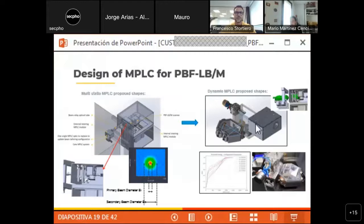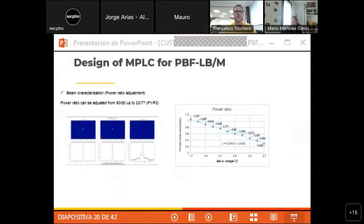Here you can see some images and some preliminary results that we got in the measurements of the different configurations of the dynamic shaper. So again, the beam was characterized once the dynamic shaper was installed into the PBF machine. And even though we observed slight deviations in comparison to the theoretical values that were proposed, we can see that we can adjust the power ratio, as you can see, from a 50-50, so 50% of the power to the primary and 50 to the secondary, up to 23.77%, which allows us to play with different parameters, right?